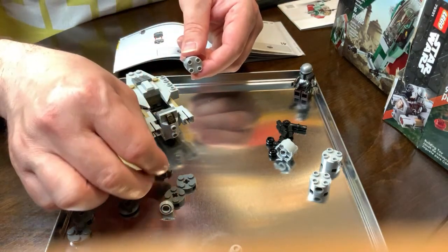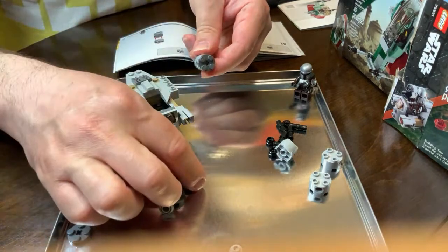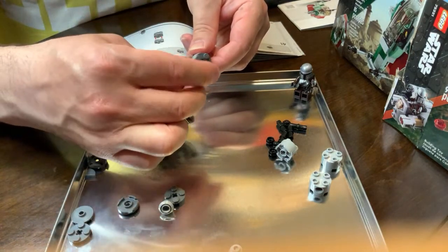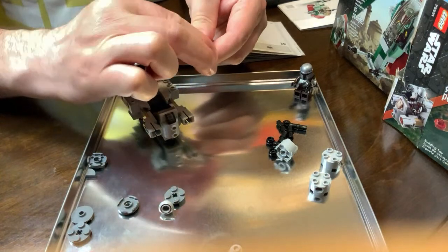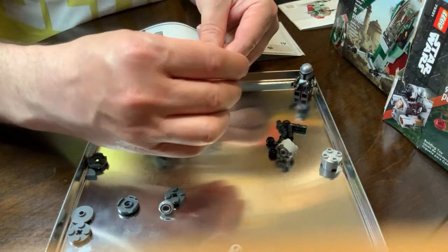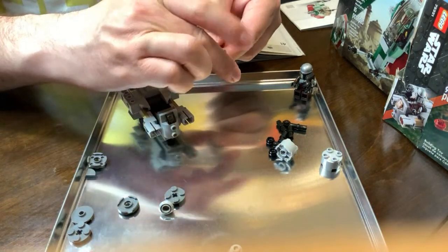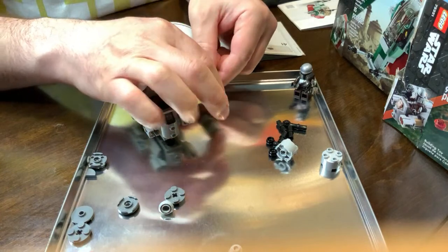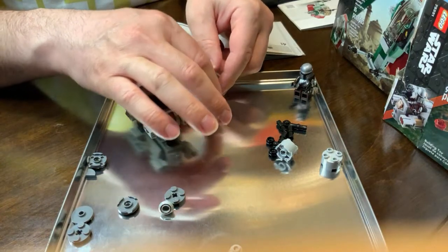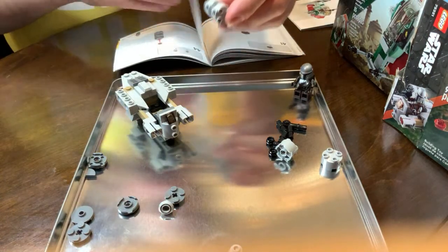Then two more at the front. One, two. Okay, next one. Another cylinder, facing that way. No, don't roll. I need you here so I can properly observe you.